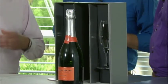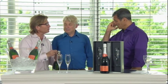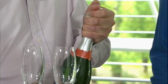Well, it sounds great. Let's open it up. Who's the chief opener? I'll be the chief opener. Now, how long have you been making wine for? Well, this wine was made for us in 2013. So this has been in the bottle now for 3 years. Two of those years will be aging the wine on its lees. What does that actually mean? Well, lees are dead yeast cells that are left over after the secondary fermentation.